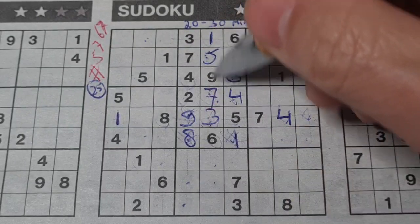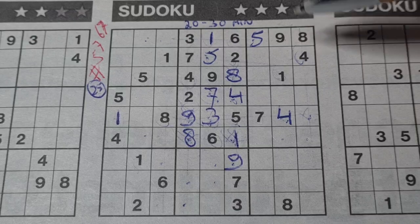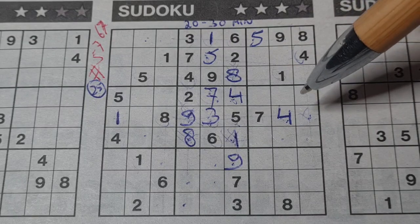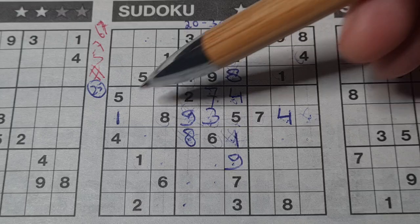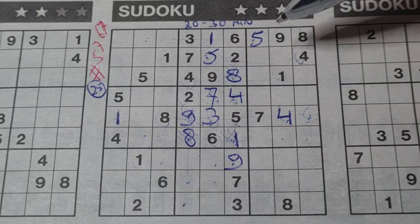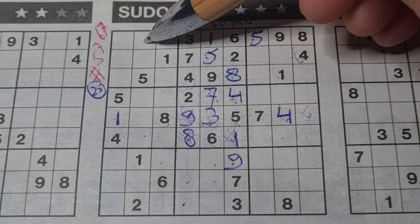9 in this column, 9 in the middle column. So the column next, the only place left for the 9 should be there. Then 6. All right. 247.